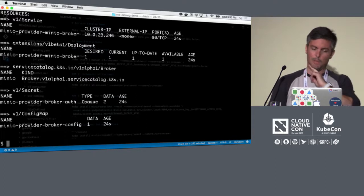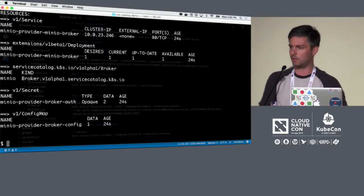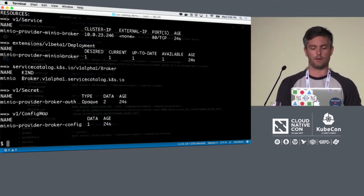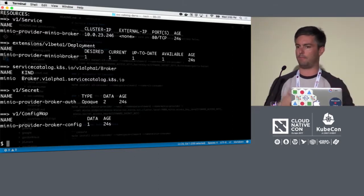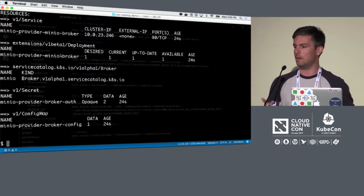So instead what I'm going to do is take the Minio that I already have installed on this local cluster that's actually co-located with the workload, and I'm going to load this broker. What this actually did is install a basically off-the-shelf Open Service Broker API for Minio. Very, very simple to crank one of these out.